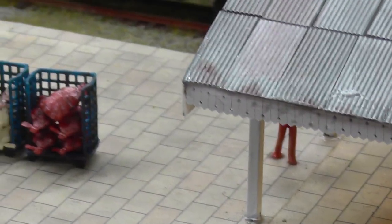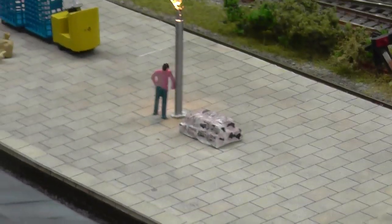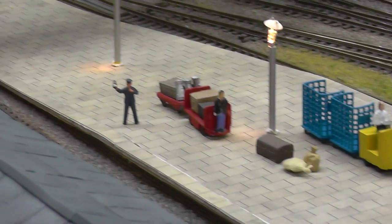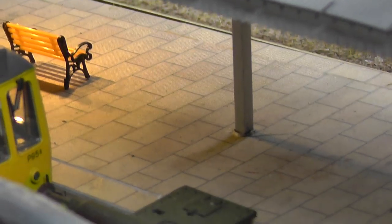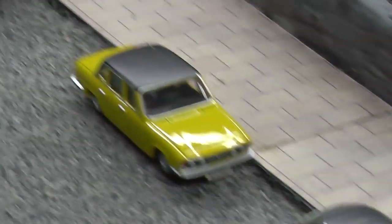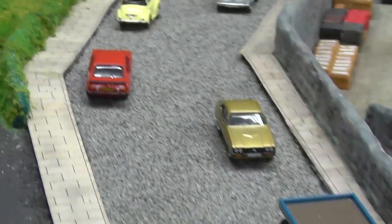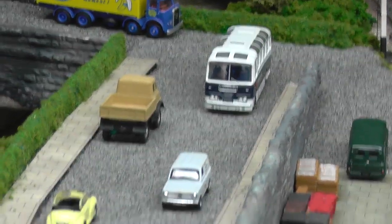I'm probably going to leave it to that now. I think platform two, I need to put some figures on, but on the whole, it's really, really sorted. I just got to probably put some street lighting up over here. Might be one of my next little jobs. So I do like the lights. Probably just have a run of them up around there.